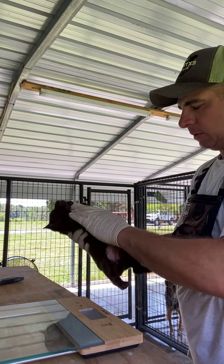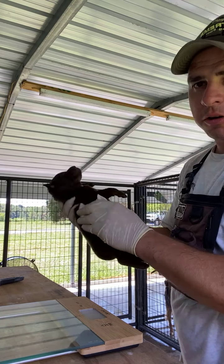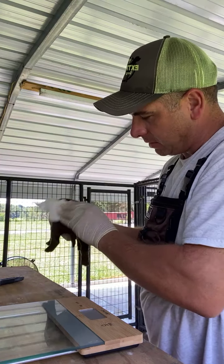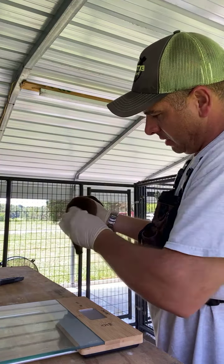Some of the pups will look smaller than the other ones, but there's really not a runt in the litter. A runt is usually defined as the smallest pup, but really when you get down to it, they'll all end up being the same size.